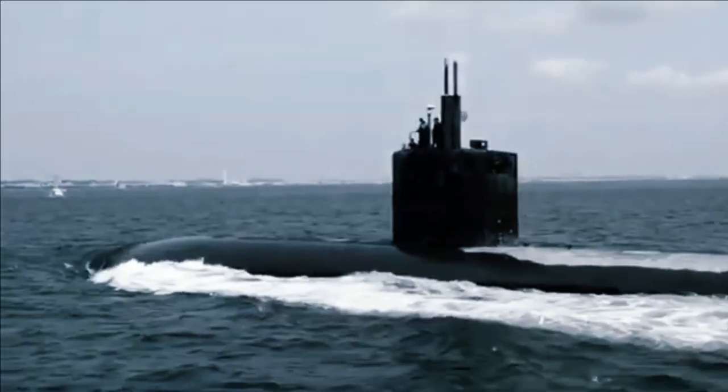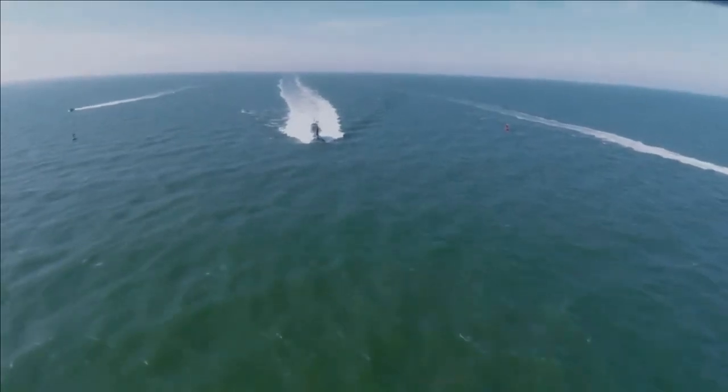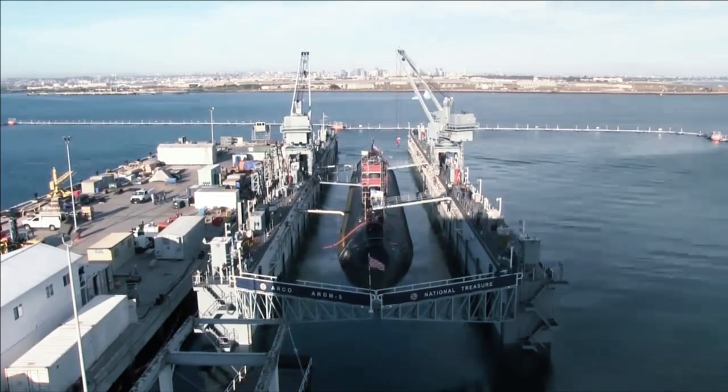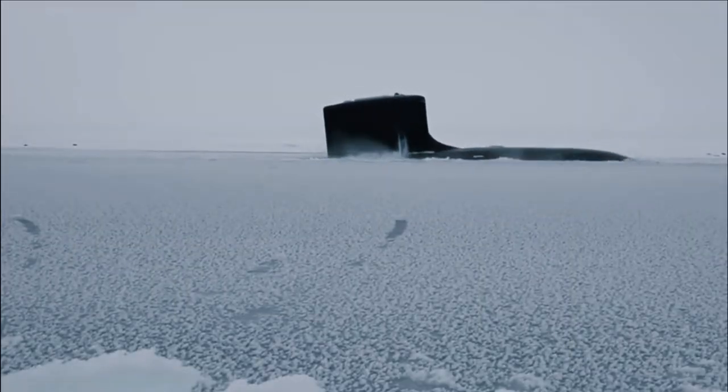The Sea Wolf class, meant to provide deeper diving submarines capable of Arctic operations, was cancelled at three ships, due to cost overruns and the quest for a 1990s peace dividend. The true replacements for the 688 class are the Virginia submarines, currently under construction.